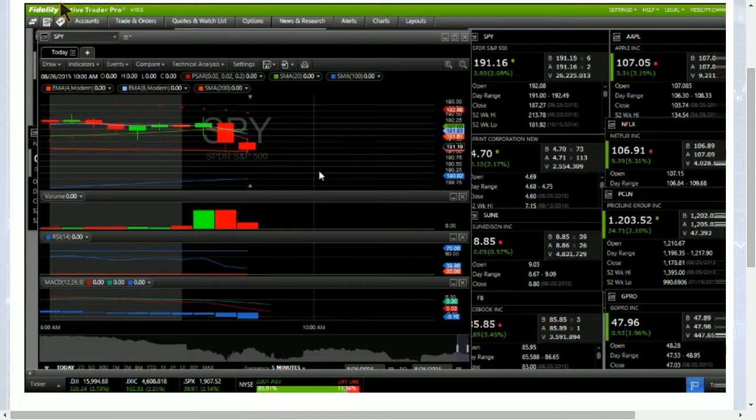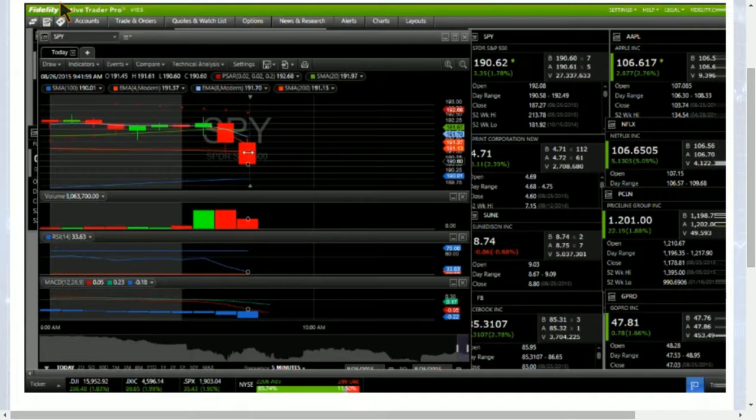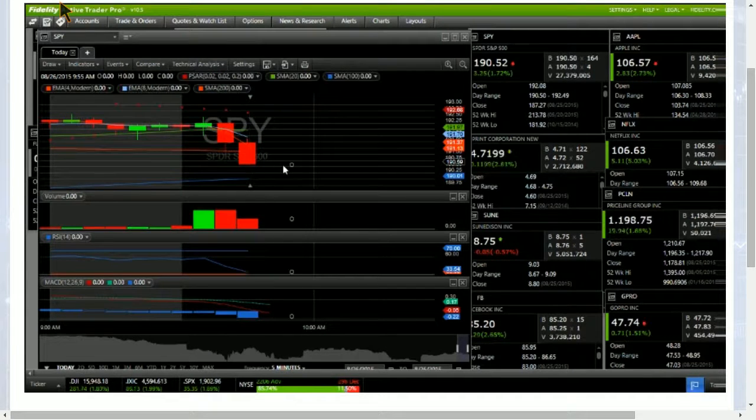PCLN has already dropped $14. Netflix has dropped 2.5. GoPro has dropped $1. Apple is down $1.50. Four minutes left to go in this candlestick, and we already have more than half of the previous candlestick's volume. So we're going to see an increase in volume again on the bearish side. Very bearish signal here.